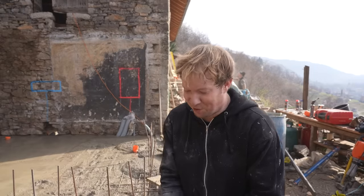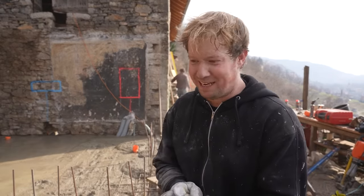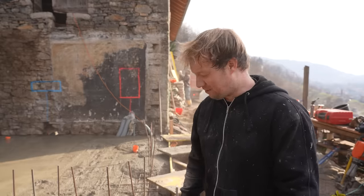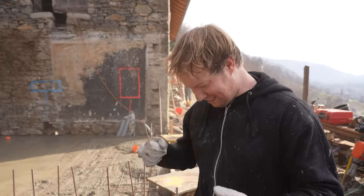I'm not aware of anything more physically exhausting in construction than hand mixing cement. The three of us together are mixing and pouring just shy of 10 cubic meters, which to put it lightly is a lot. So there's not a lot of talking or anything other than just mixing and plowing through.